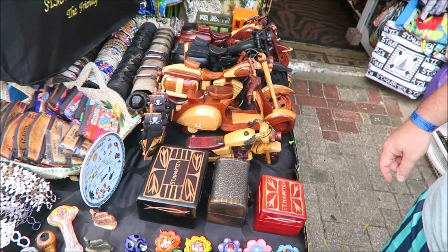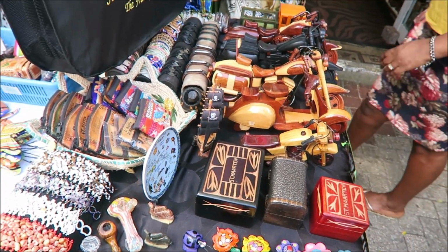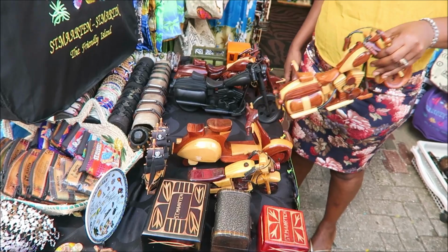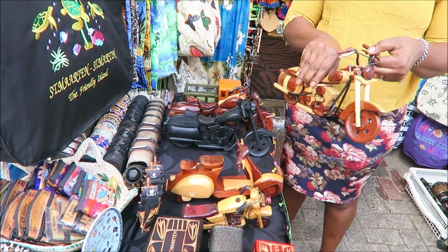How much? It all depends. I have different prices. Everything's a bargain. Anyone you're interested in? I like the looks of this one. That's very pretty. Normally, this one is $65, but if you're interested, I'll do $50 for you. You see, everything is flexible.